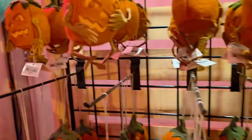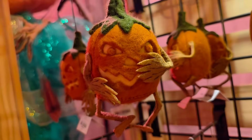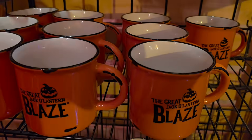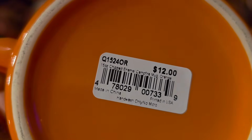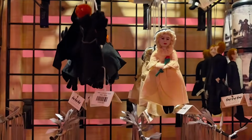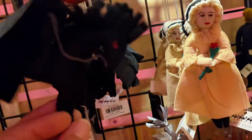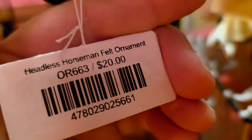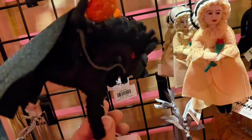This merch right here was so cute. I love these little felt ornaments. Look at this one with the grimacing little face there. They all had different little personalities and characteristic features. And this mug right here was great. I love this for $12. The prices were very reasonable on this. The Headless Horseman one, this one was fantastic. I think they were about $20 each on these felt ornaments right here. So lots of great merch to choose from.